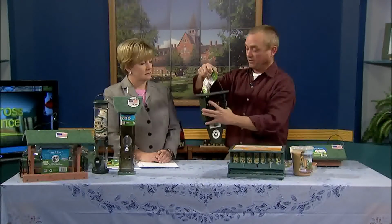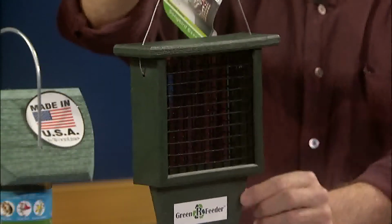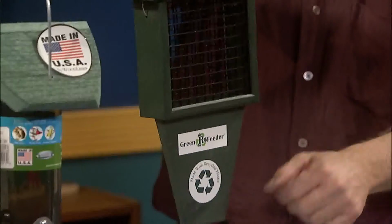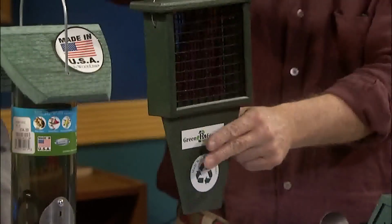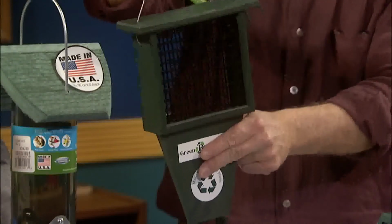A suet feeder that I found, which is new to me this year, is this one. It's kind of your classic feeder design, but what they've done is they've added this strip on the bottom. And what does that do? Supposedly that's to help birds like woodpeckers, since they have that very stiff tail. It allows them to actually grasp onto the suet feeder better. Oh, okay, so it braces them.